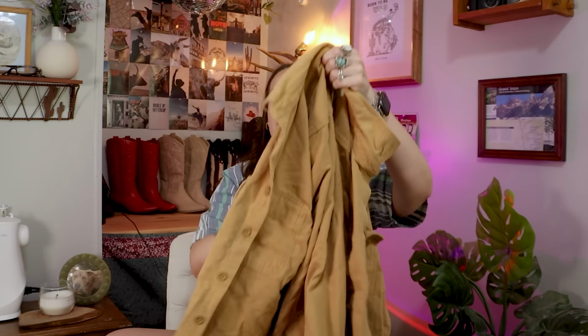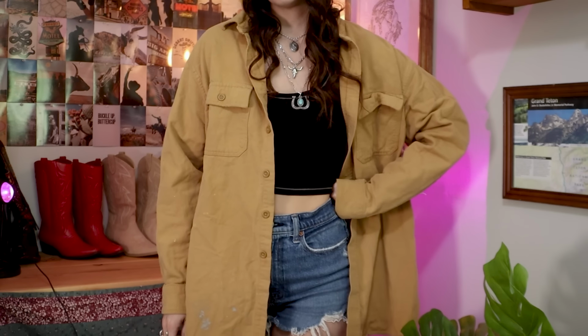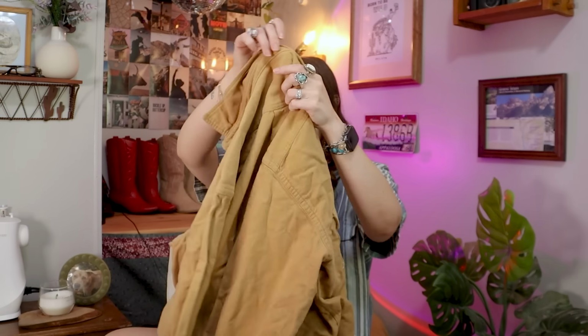Next bin score is this LL Bean overcoat flannel type of shirt. It's not flannel patterned. Oh, it does have a stain on it that I didn't notice in the store. Classic Goodwill bins. Honestly, I'll probably still wear the crap out of it. I love this color. Bummer about the stain though. I really need to pay more attention.